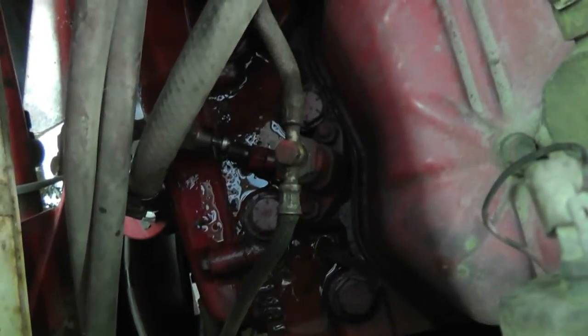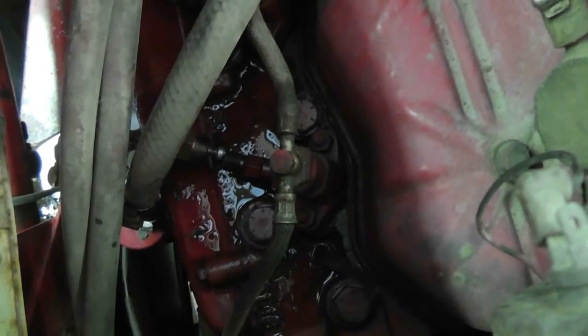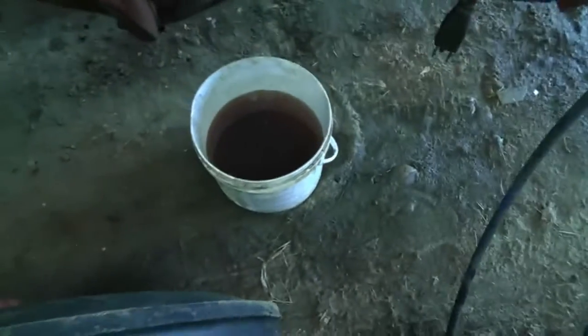So I'm going to reconnect, close up all the fuel lines here, or injector lines I should say, and I'm going to try and start this puppy. See how we go here. I haven't used any starting aids because I don't want to. There's how much diesel I've wasted bleeding. It's fairly warm here today.